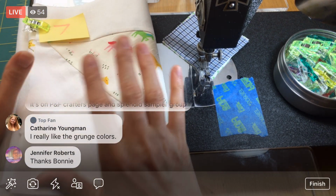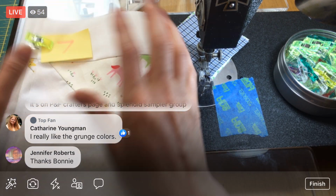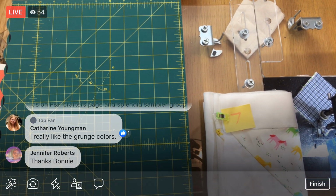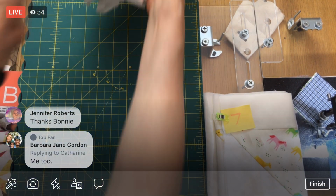which is really tempting me to continue this project. But we're going to switch back to this Splendid Sampler. We'll leave those couple days of rows for another time. But all right, I'll show you my stack here, and then we'll take a look at the Splendid Sampler too.